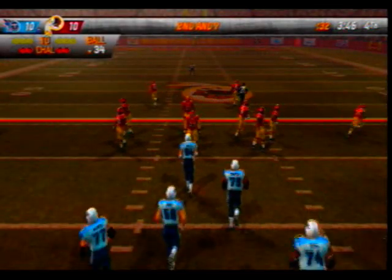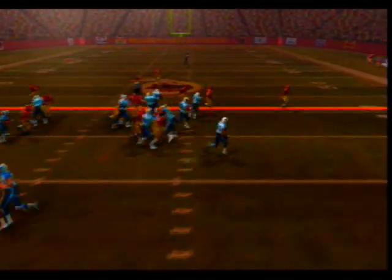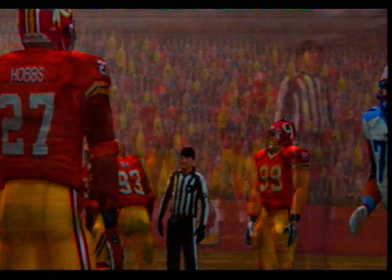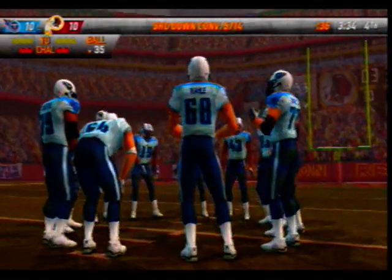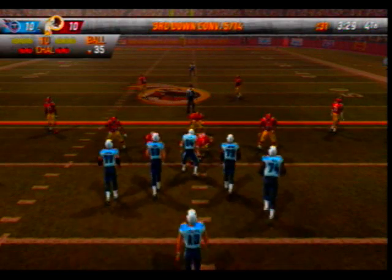Second and 7. Ball at the 34-yard line. Little misdirection. Is there for the tackle. They have quick defenders who read the play really well, and they always seem to take the right first step. Once a play develops, they're very good at recognizing where the play is going, and they can close on the ball carrier very quickly. It's third down and 6 to go.